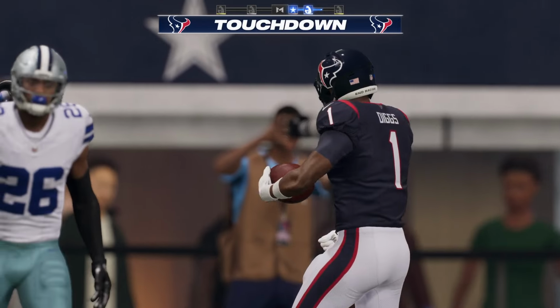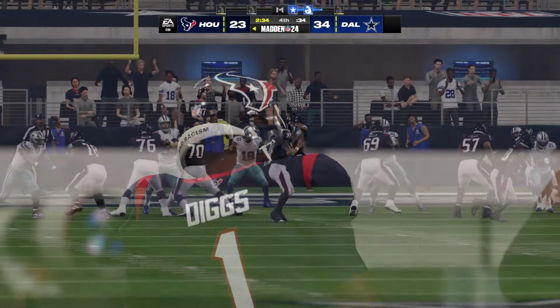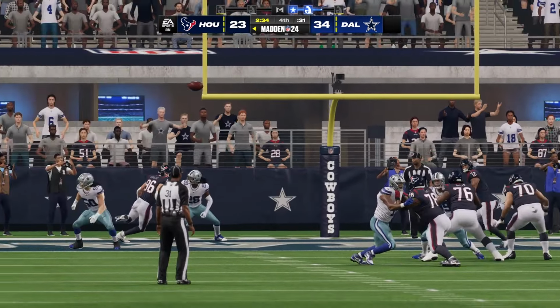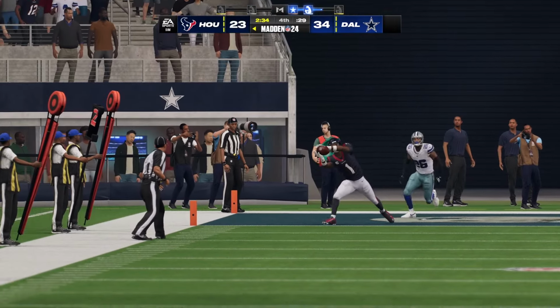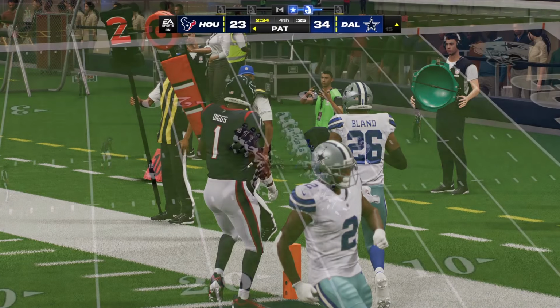Touchdown! Stephon Diggs from 6 yards away. And the Texans are able to cut into that deficit. The fourth quarter touchdown there, back to a 2-score game, but time is not their ally.